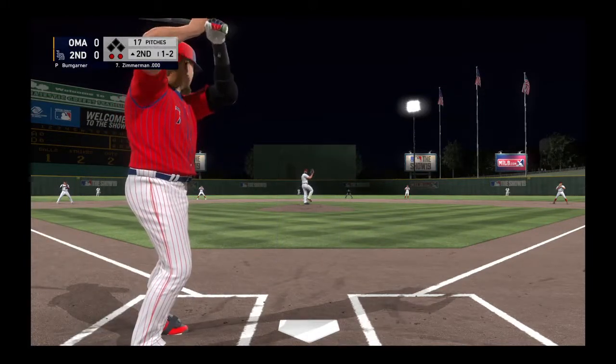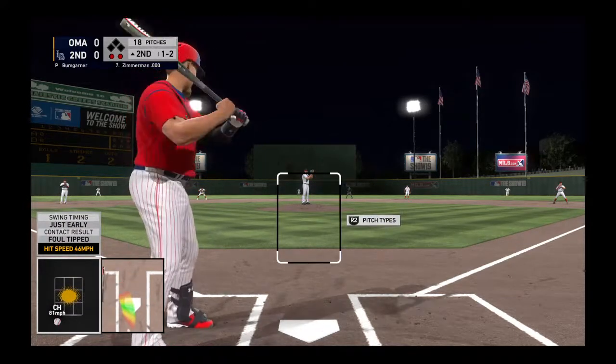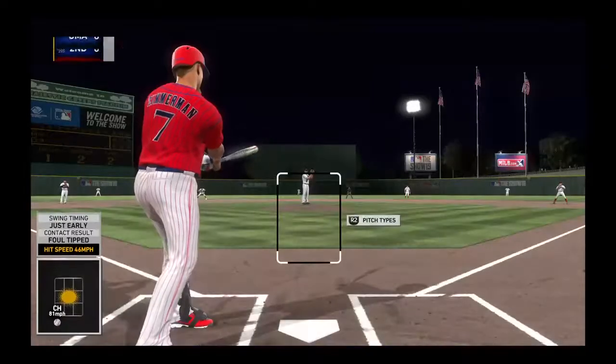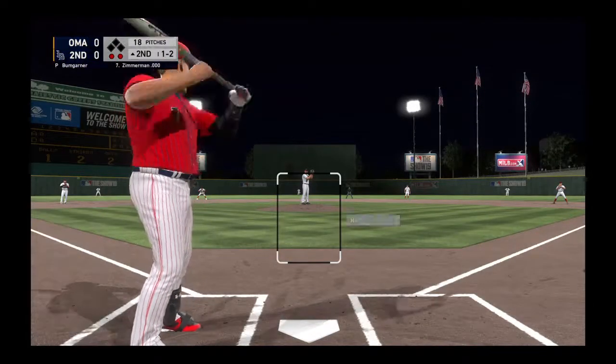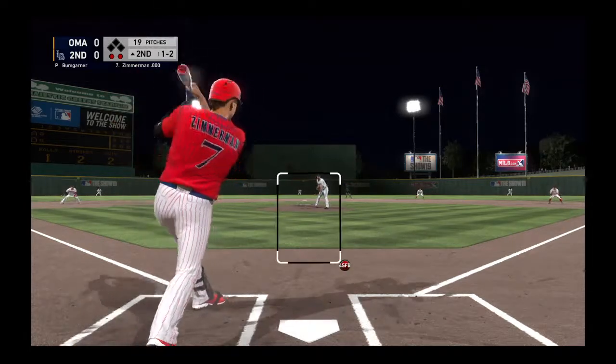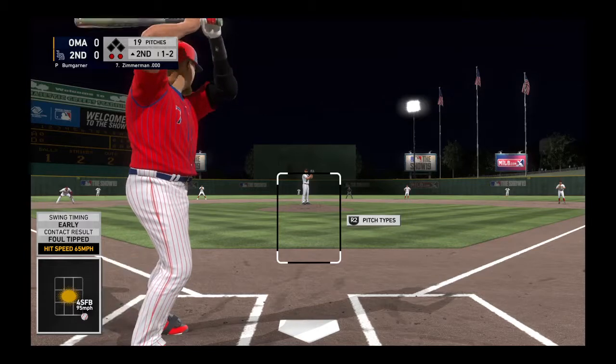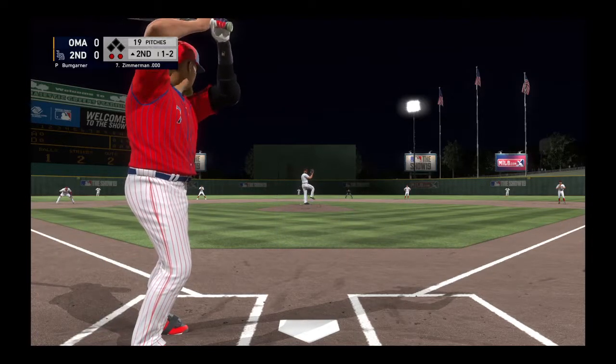The 1-2. Had to sit back on the changeup, and he did a good job to get the bat on that one. Now another 1-2. Just hung in there on that one.